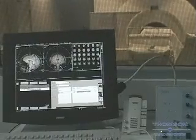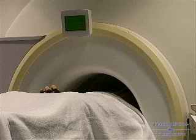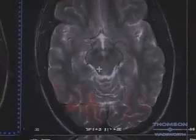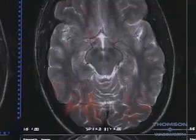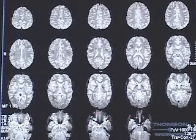MRIs can also show the brain in action. Okay, Mr. Hunter, we're going to go ahead and try this word task. When the patient sees a word on a small mirror in the scanner, he thinks of a word associated with it, and the MRI shows his brain function. The red-colored area represents activation of the brain that's working while performing this task. Brain areas other than the damaged temporal lobes may look normal, but not function correctly.